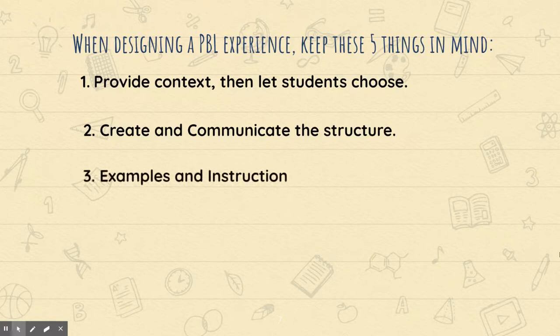Absolutely. So, examples and instruction. For this project, the way we do it, the first half is dedicated to crafting a full research paper on the actual problem. And then using resources like Noodle Tools, which is Renee's area of expertise, and I'll let her talk about that, we help them figure out how to complete this process. But why don't you tell them a little bit about Noodle Tools?